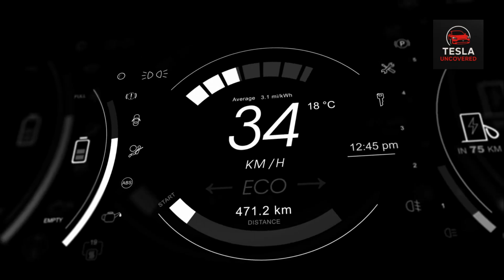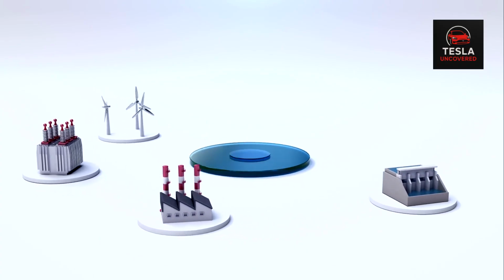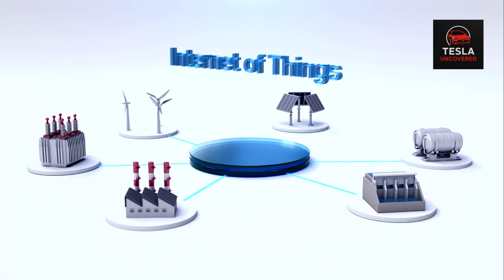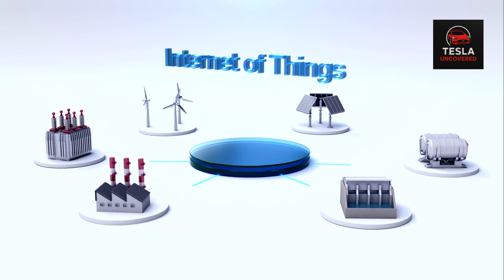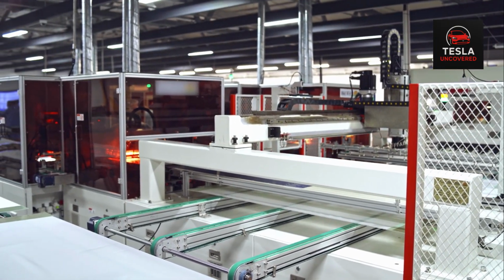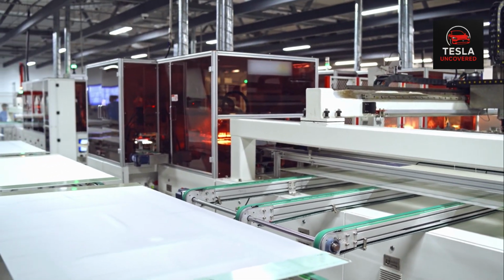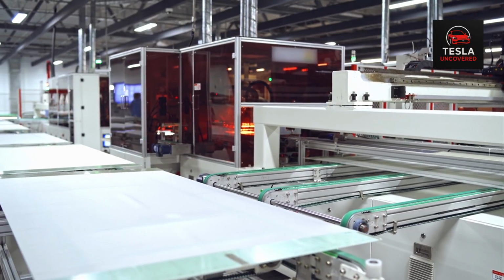And it's not just about EVs. Tesla's mastery of vertical integration and high-speed production is influencing other industries too, from energy storage and solar to robotics and artificial intelligence. The same techniques that build cars in 40 seconds are now helping to mass-produce Powerwalls, solar tiles, and even components for the Tesla bot.